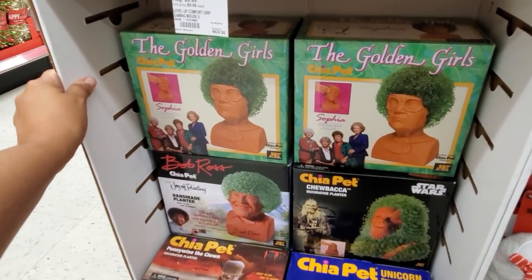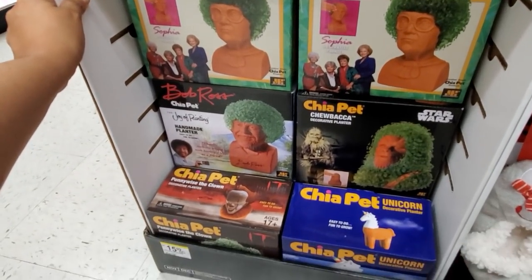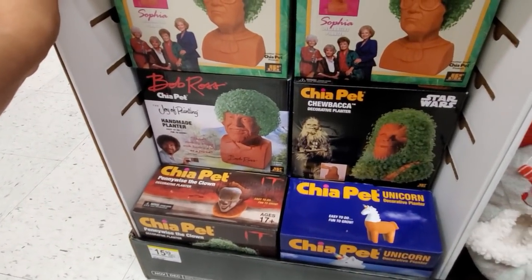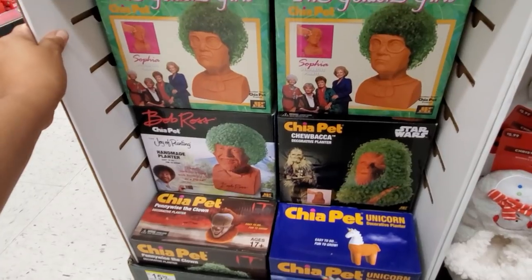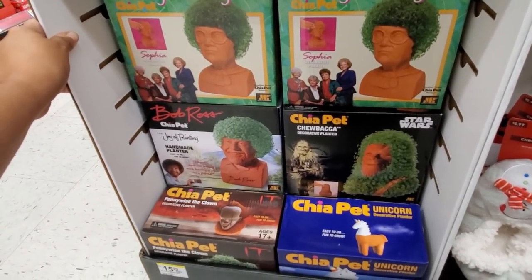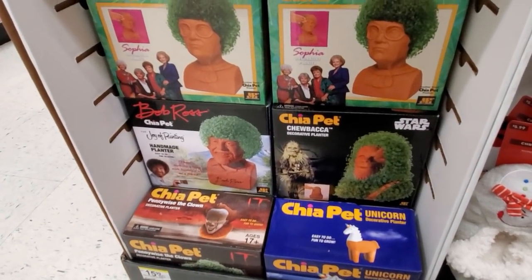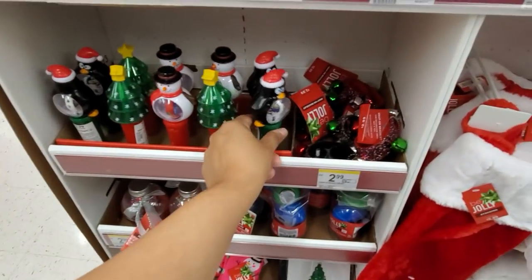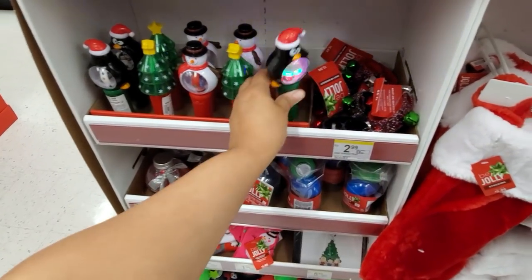What do we have? The Golden Girls, Bob Ross. Oh my gosh, they got It and Chewy. That's funny, Chewy. We should get one as a gag gift for the boy. Yeah. He's 15. Give him the Bob Ross one. My daughter would get mad. She would be jealous. More mini lights, okay, like for parade.